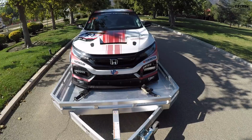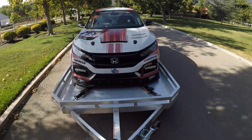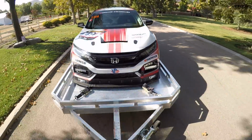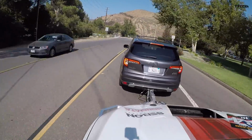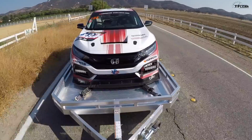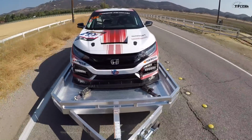Alright, let's see how the Pilot tows. This is a unique opportunity. I haven't towed with the Pilot before. We did a gauntlet test in Colorado with the Honda Ridgeline pickup truck, and the Pilot is related to the Ridgeline in many ways. I'm towing just under 4,000 pounds, but how cool is this trailer? Towing a Honda Civic race car. I'm going up 100 more feet in elevation.